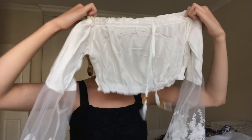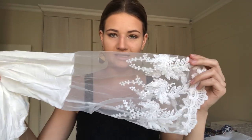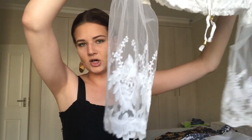But these pants, the thing that I had to do was I needed to iron them because they were in the package for about a month, so they did get wrinkled. The pants, and then the highlight of this outfit, the top. This is the top, and then these are the sleeves. Now, I don't know if you can see, it's really, really nice, like a lace type of embroidery, but this is the top, so they go together, and I love it.